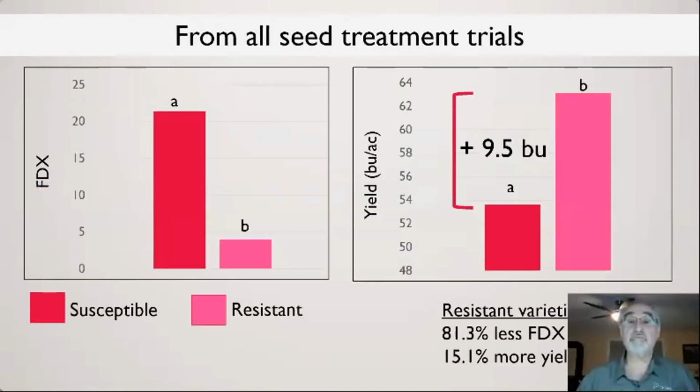You combine that with seed treatments, and you can see that the resistant variety significantly reduced the foliar leaf diseases, as well as increased yield, in this case by 9.5 bushels. Both these trials were in Ontario as well as 5 other US states over multiple years. We saw an 81% reduction of those foliar leaf diseases and 51% more yield as well.